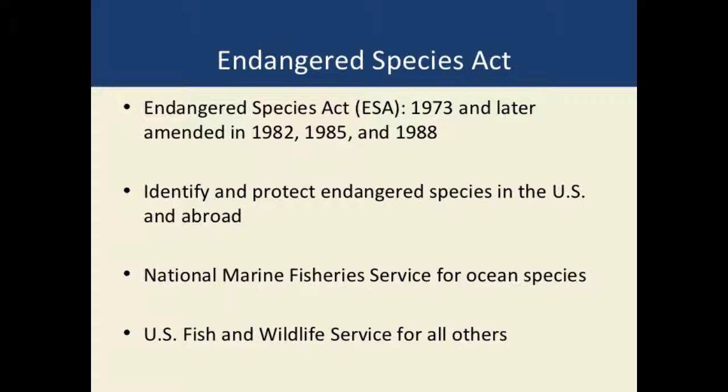Protecting. The Least tern was federally listed as endangered in 1985 under the Endangered Species Act and was listed by Colorado as endangered in 1996. The piping plovers were federally listed as threatened in January of 1986 and then added to Colorado's threatened list in 1996.